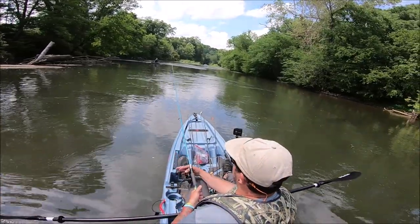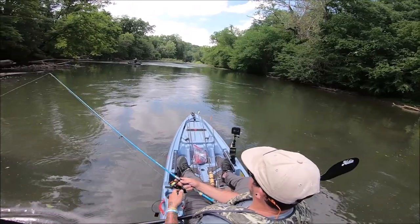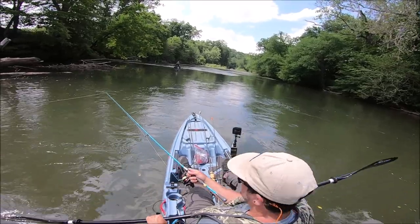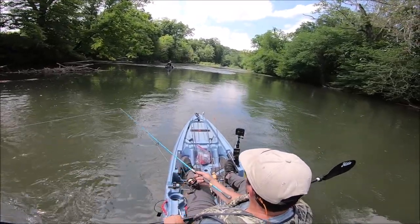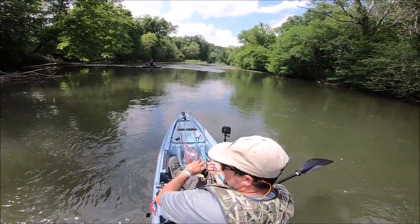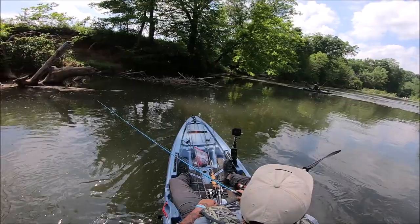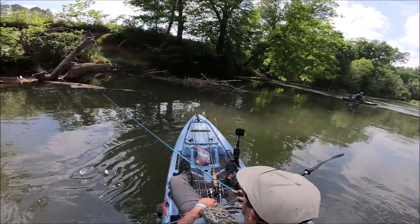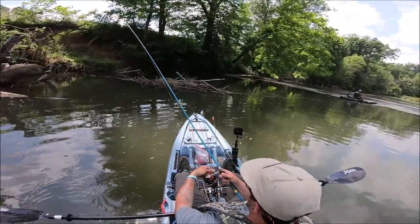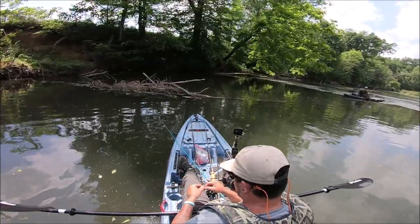This looks pretty good right through here, though, now that the current's picking up a little bit. Oh, dude. I'm switching hooks. That's the third fish I've lost. That was a good fish.